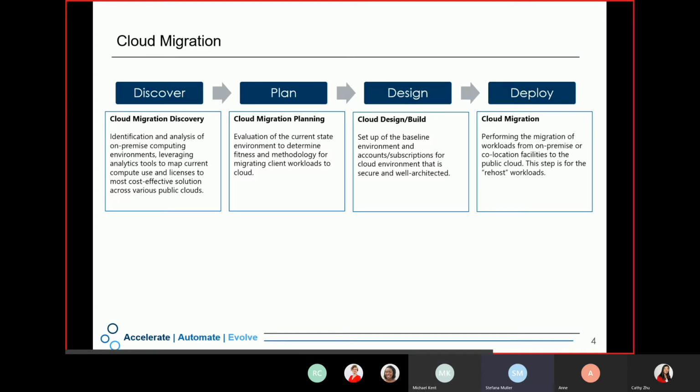After you go through this plan process and have some of that documentation set, and throughout this plan, design, deploy, you're going to be documenting along the way. And that's key to making this successful and making sure that you can manage your application once it's in the cloud. But the second step here is design.